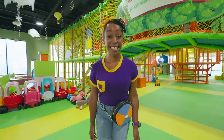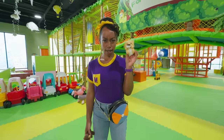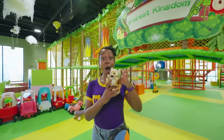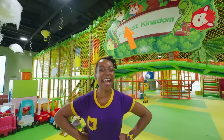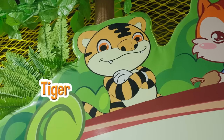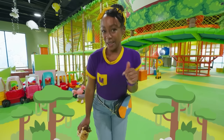Wow! This place is awesome! I brought some of my favorite animals in my jam pack. Let's take a look. Oh, and the king of the jungle, a lion. And, oh, a tiger. What's that? You've already spotted one of these animals. Where? Oh, you're right. A tiger. Awesome job. Let's see what other animals we can find in this fun jungle. Keep your eyes open.